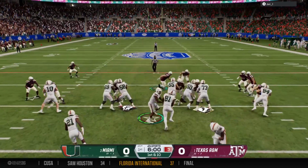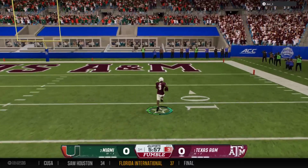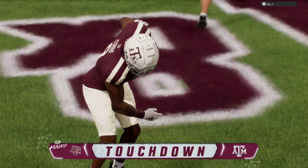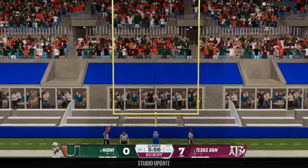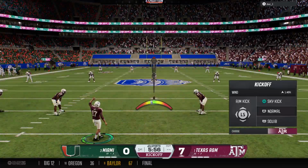Send the back in motion. They'll run the option. Oh, the ball comes loose. Touchdown, Aggies. And the defense joins the scoring party now. Now the important point after attempt. And the PAT makes it 7-0 open score. You got momentum after scoring that touchdown.